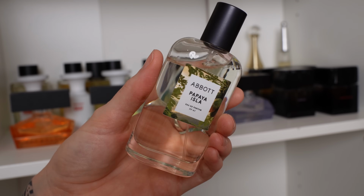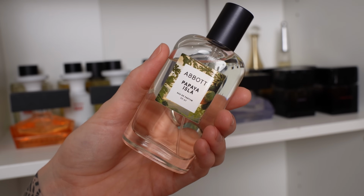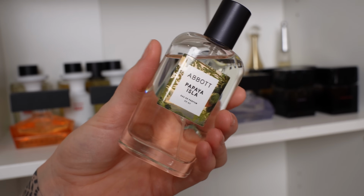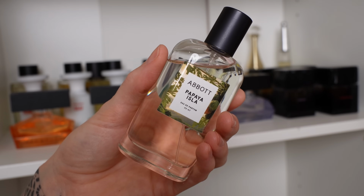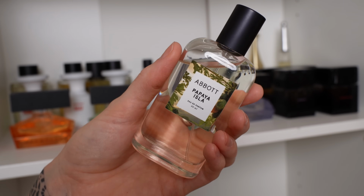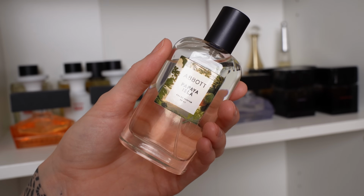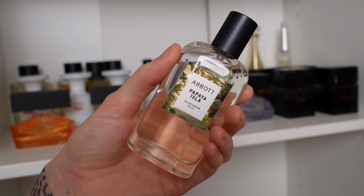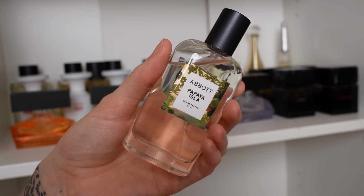Let's move on to my Abbott fragrances. This one is called Papaya Isla, and to me this doesn't smell like papaya because papaya actually smells like stomach acid or bile, and you could actually Google that there are in fact similarities between stomach acid and papaya. So that doesn't smell anything like it. It smells fruity, but also smells green, like you're walking through a tropical jungle. And you also have an Ambroxan ISO-E Super molecular fragrance dry down.